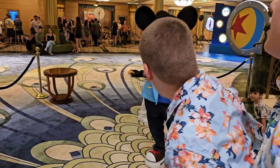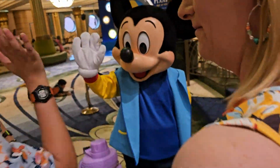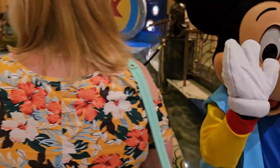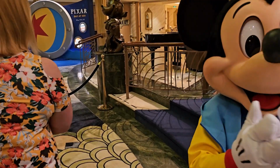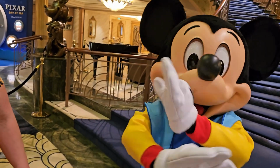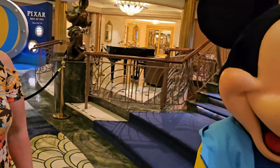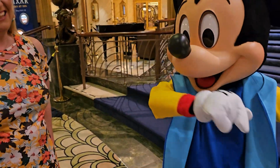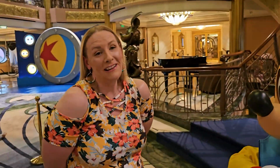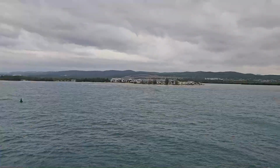Hi, Mickey. Hey, it's Pixar Mickey. Oh, I get a hug. I'll take hugs. Hi. Yeah, we're excited for Pixar Day at Sea. Are you excited? Excellent. What's your favorite Pixar movie? All of them. I like Up. You like Up? Yeah, Up. That's a good one. One of his favorites. Yes, awesome. What's yours? I don't know. I like them all. Okay, I'm the only one who's different. Excellent. You gotta be the odd person.